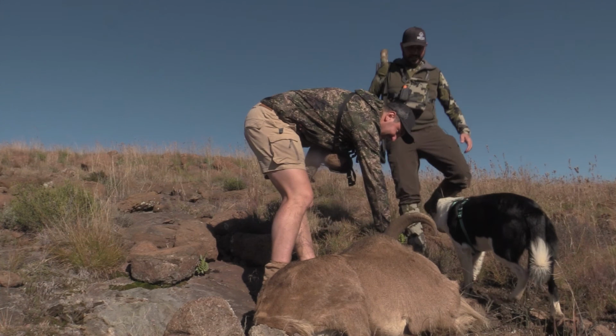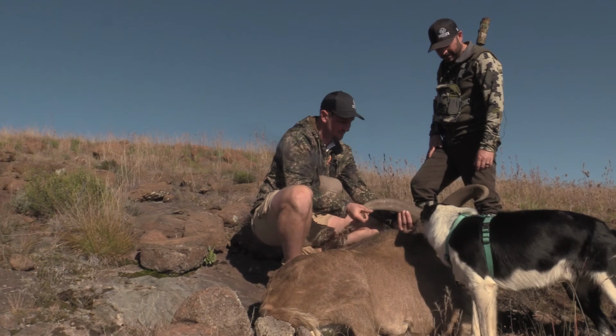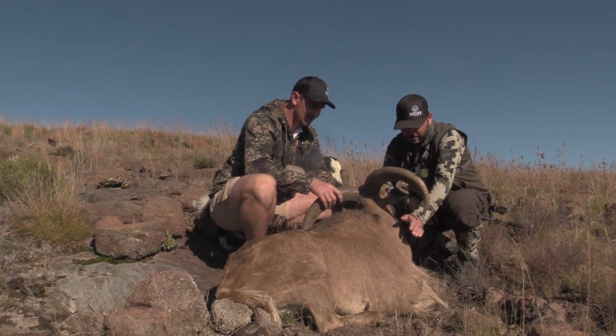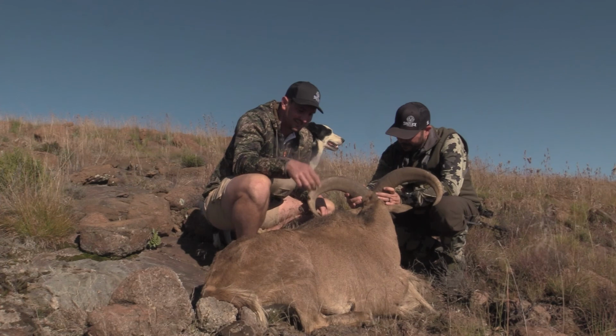Ooh, that's an old guy too. Maybe, he's very old. An absolute giant, huh? Corker. Look at that mass. Wow. Look at the curling all the way back. It's got almost a hollow feeling here, almost like a drum, you know? Very hard, of course. Freaking bases. Look how long these tips are.